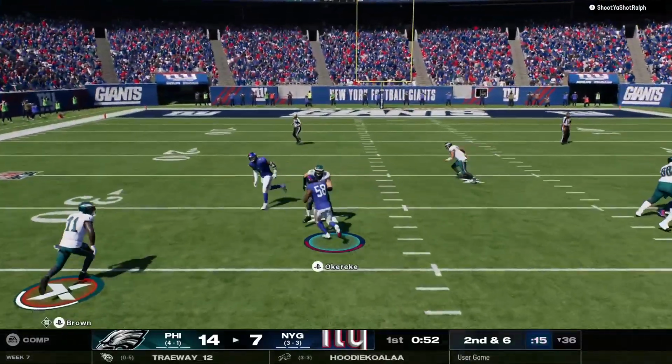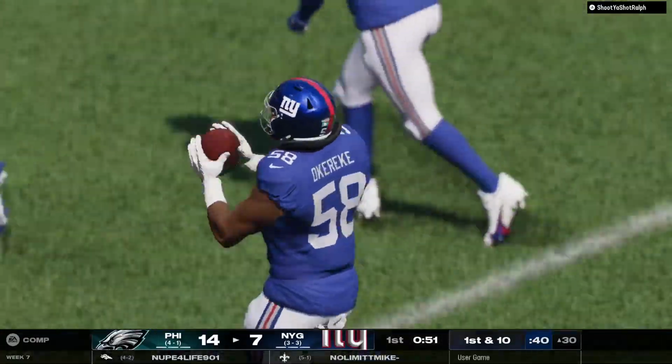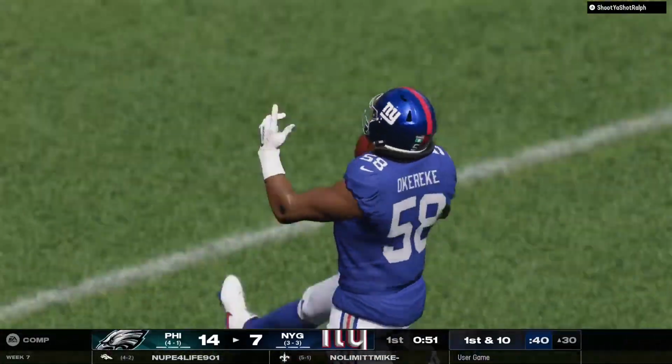Trying for Brown, and it's intercepted. Picked off by Bobby Okereke. And he will return this one to the 30-yard line.